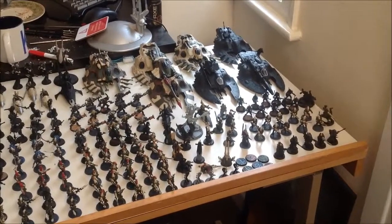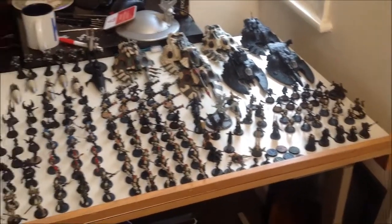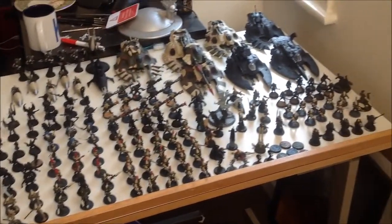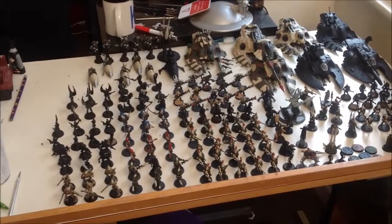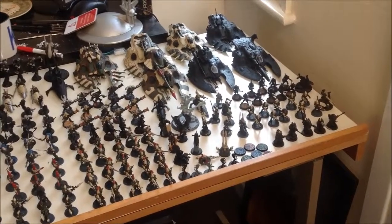Okay everyone, so the theme of the week is going to be Eldar, particularly an overview of my collection. Been collecting for about 5 years now, give or take. Started with Hobby Camp at Games Workshop Warhammer World, and it's just sort of grown on from here. It's my largest army. Mostly Aspect Warrior themed.